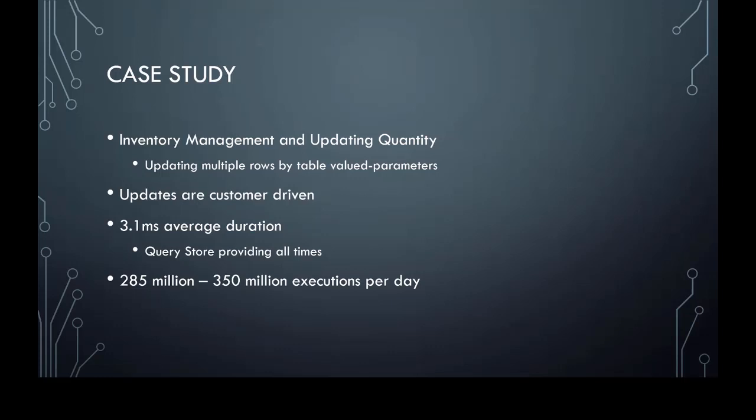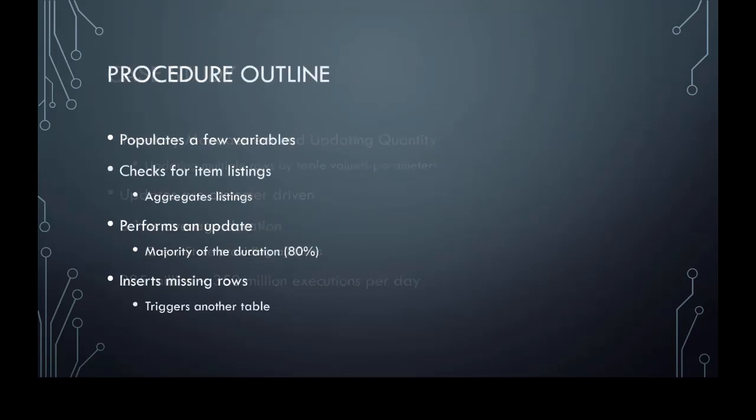I'm using Query Store, and I use it on a daily basis, and that's giving me all the times that I'll refer to in this, such as saying this stored procedure takes 3.1 milliseconds. I got those details from Query Store. So the procedure outline, and forgive me, but this is work that I do during my day job, so I'll show you the anonymized execution plan, but I can't show you the actual code.